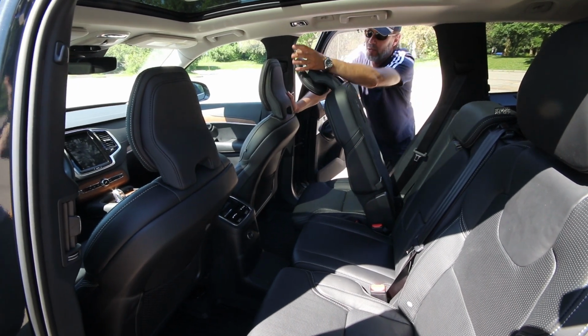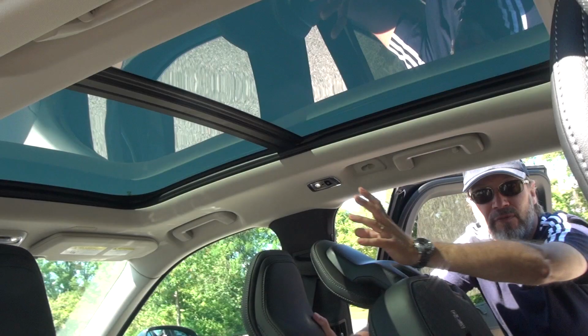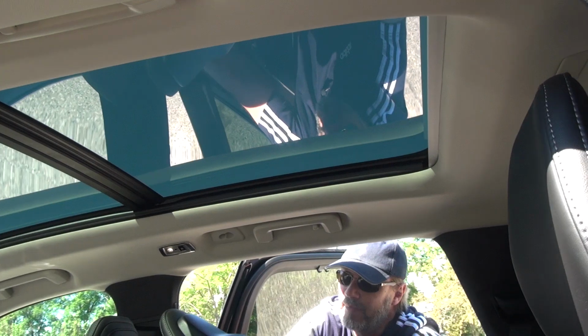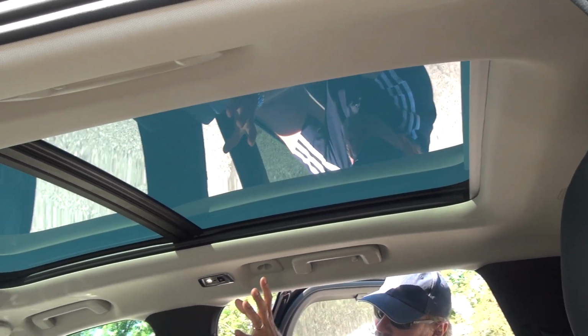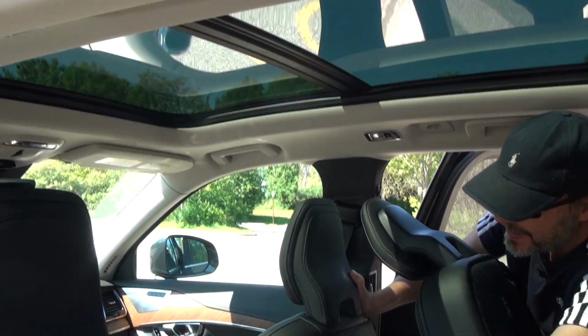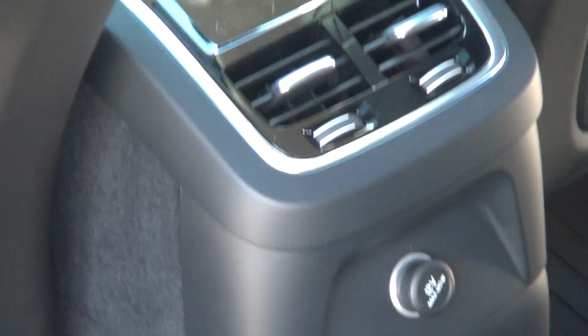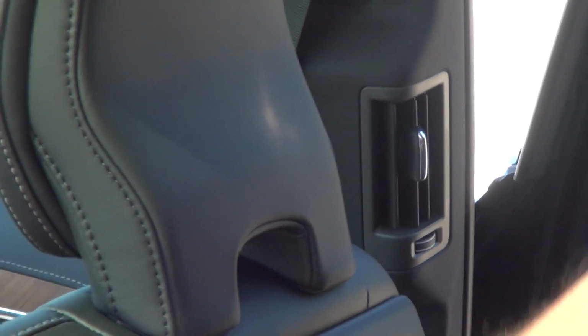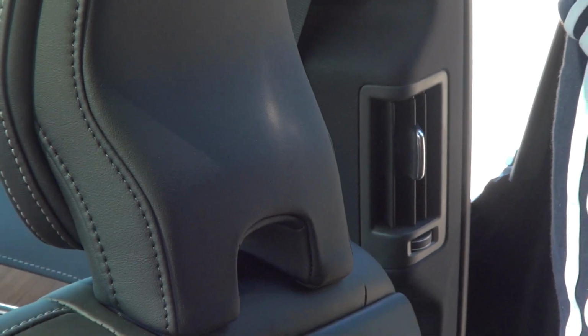Of course, you have the beautiful large sunroof, which stretches all the way to the back of the 2nd row, and the very large section of it opens. The ventilation, you have your own controls in the 2nd row. There's a digital display here, a 12 volt charger, and of course you have your ventilation here in the B pillar as well as the center. So this area is well ventilated, and the same thing for the 3rd row. You have some ventilation separately for the 3rd row as well.